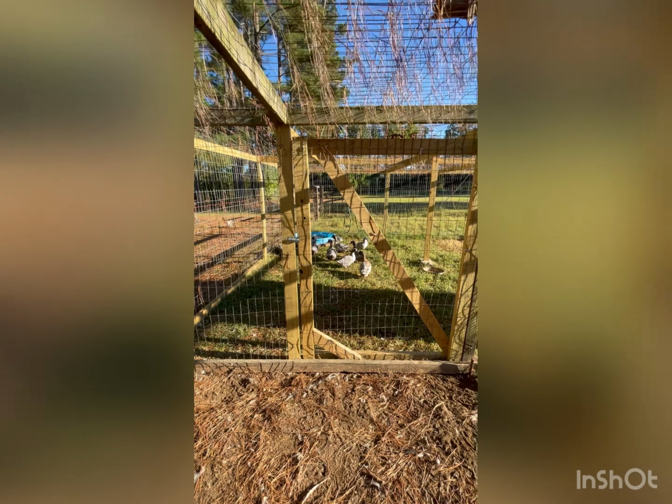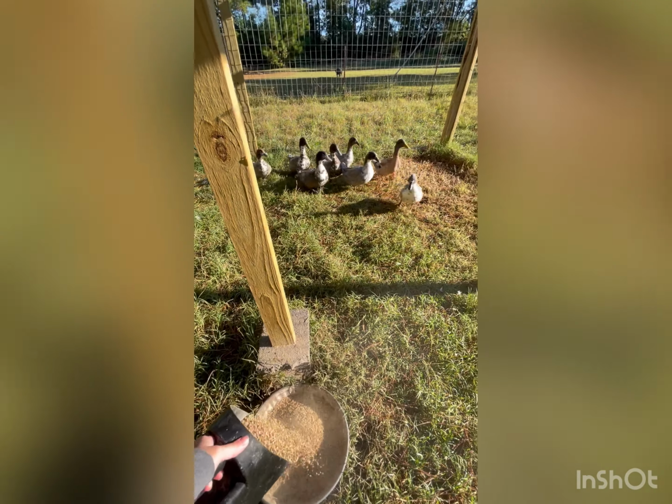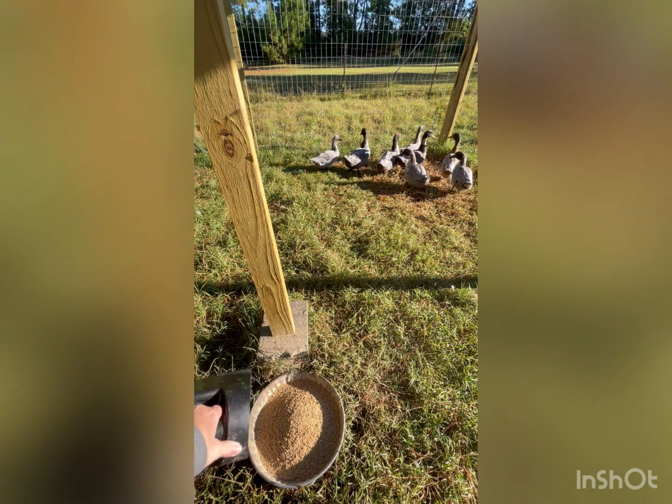All right, so let's go in here and feed these duckies. They are super loud this morning. Oh yeah, you're just chattering, aren't you? You're so hungry. Well, come on, guys. Come on, babies. They're not like the chickens. They don't run to you and get under your feet so you trip over them and all that stuff. They're still a little leery of us, but we've only had them a month, so I'm sure they'll come around. Come on, guys. There you go.